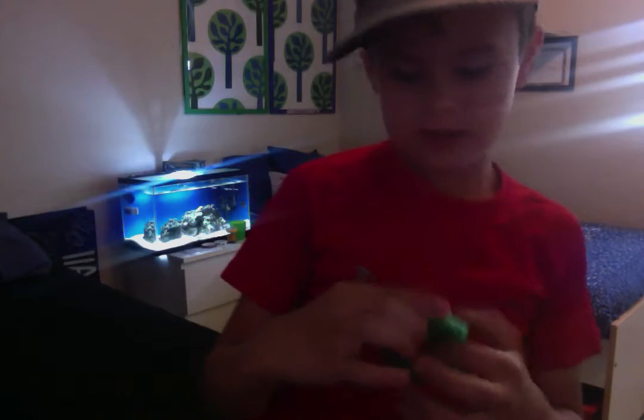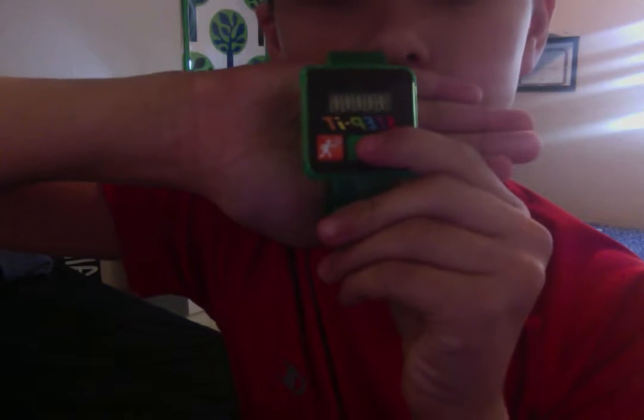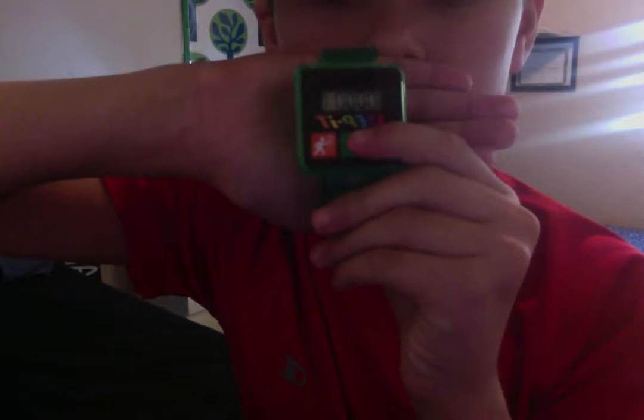Today we got something first up. We got a clock thing. If you guys can see that, it's 0-0-0. I shake it, 1 point. Keep on shaking it. See that? Look, 10 points. So yeah, this is a cool thing I could play for exercise.